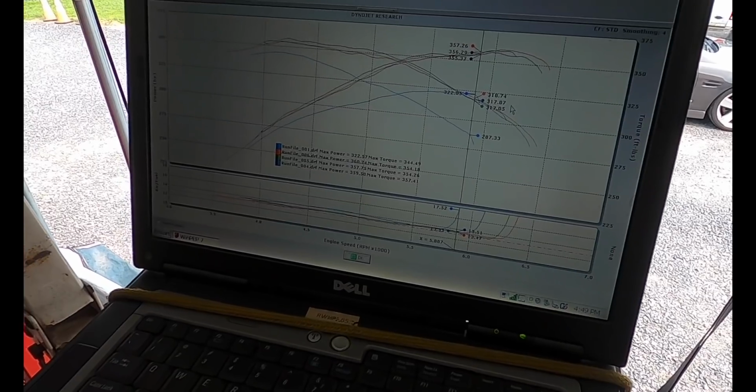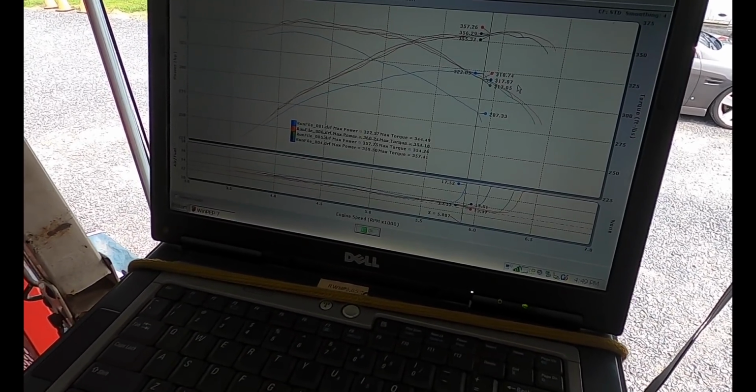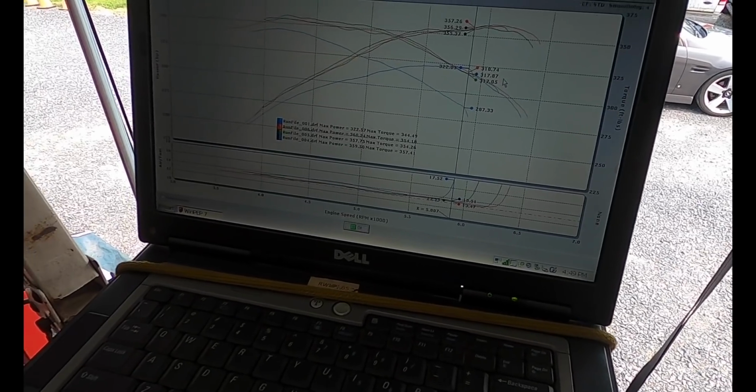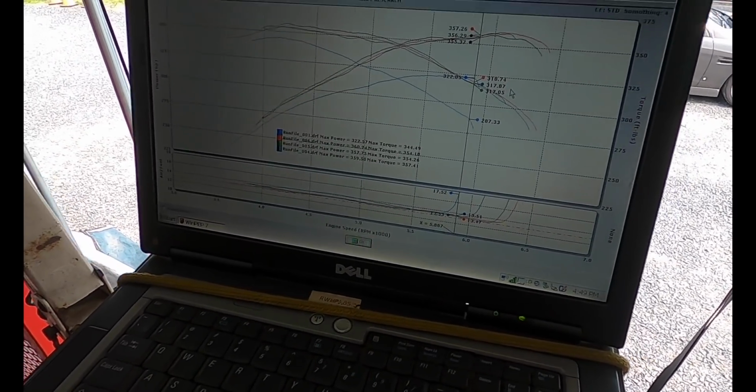Put the 36 back on the bottom, I think we'll be set, but it made 36 and a half on the top. Yeah, that's good. Hey, 360 horsepower and 354 torque.